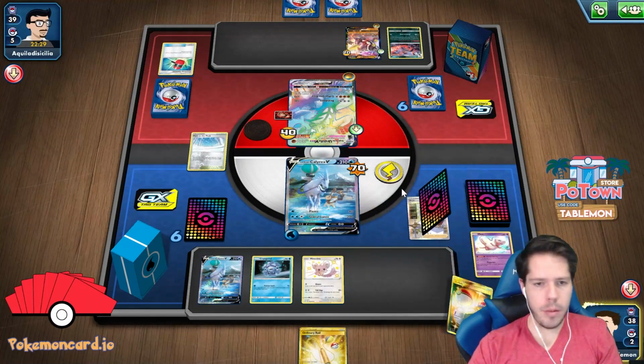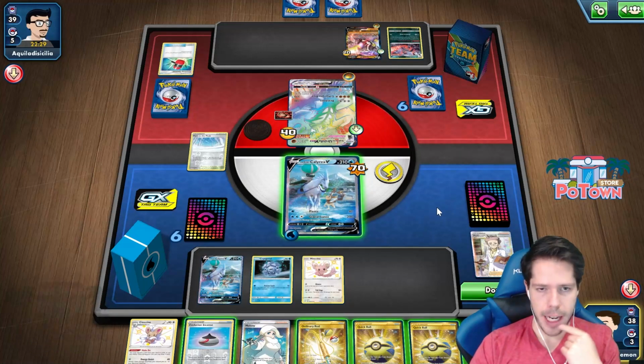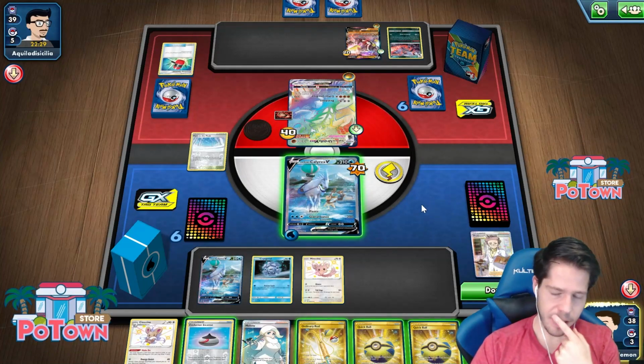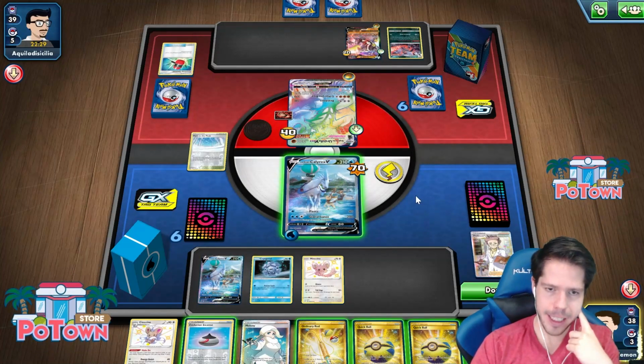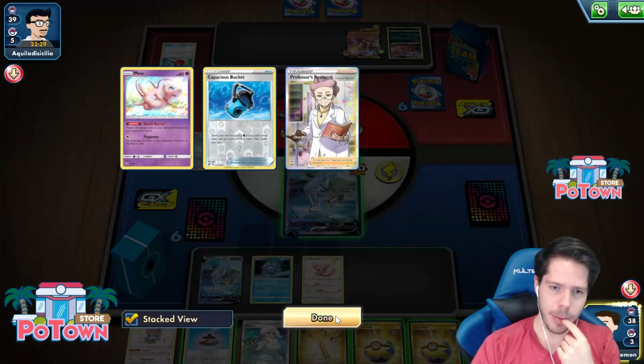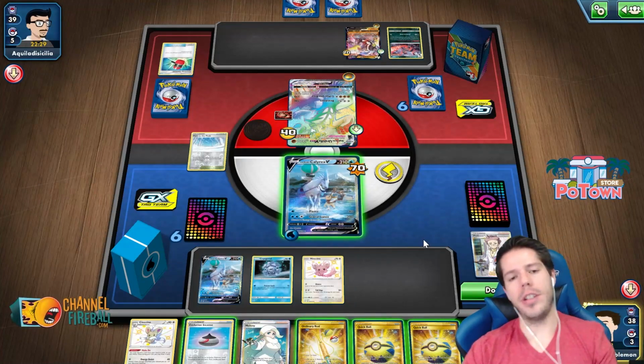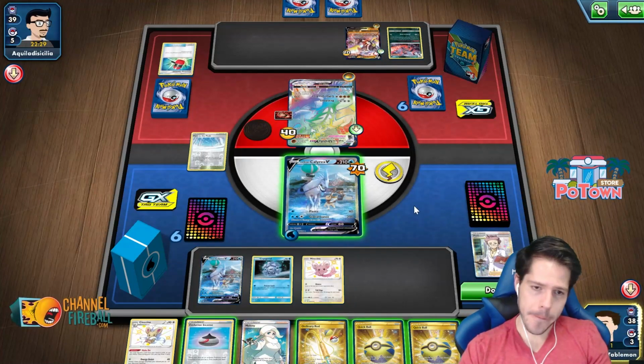So I'm just gonna go ahead and Research here. I do whiff the energy as expected, right? Because all of them went to the bottom of the deck. Literally all of my energies went to the bottom of the deck, and now I have Melanie, but I don't have a water energy to use it with. Yikes.